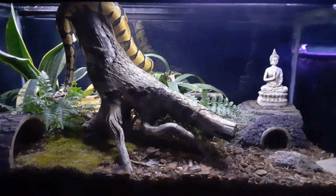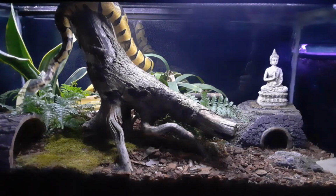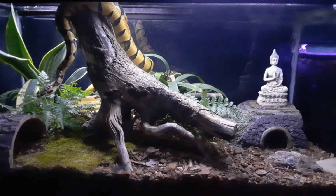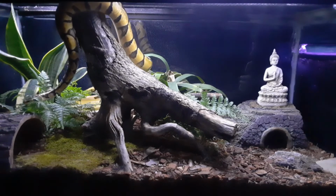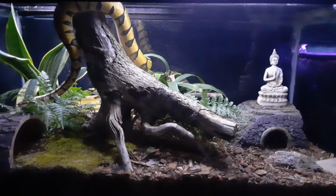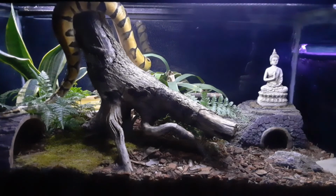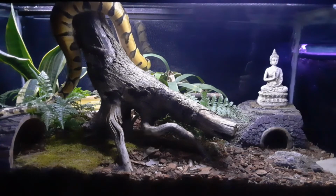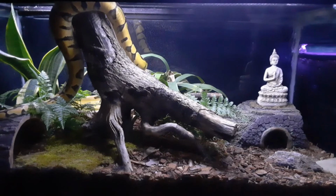I wouldn't let that discourage you from getting a ball python, because really any snake, whether it be a colubrid or a constrictor, or nocturnal or not, is going to spend a large amount of time hiding and sleeping. And that's actually usually a sign of a healthy snake. You really don't want your snake to be out and active in its enclosure all of the time, because that could be a sign that something's not right in your setup or husbandry.